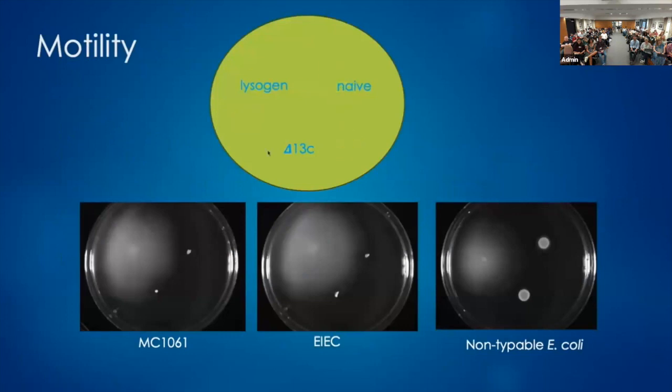So to do these assays and to interpret this, we have a spot of the lysogen, a spot of the naive cell, and this is carrying 24B, the 24B prophage that has one particular gene knocked out just downstream of the C1 gene. And you can see here that the lysogen has a swimming phenotype that is not possessed by the naive cell, and that the simple removal of the single gene downstream of C1 was responsible for removing this modal swimming type.